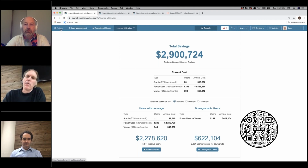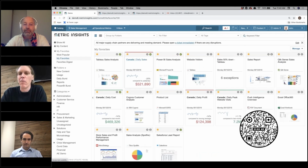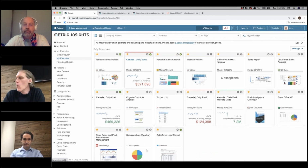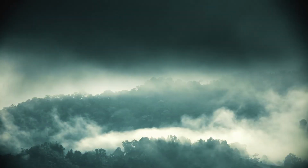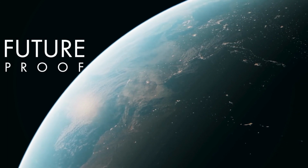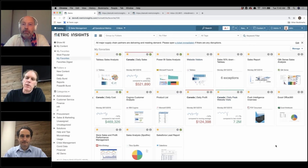So that's kind of the whirlwind tour, I guess, of the Metric Insights solution to the portal. And to summarize at a very high level: all the content in one place, make it easily searchable, but then don't rely on users to come and find it. Make sure that you're pushing out that relevant content to people and understanding what's relevant over time. So I guess I'll hand it back to you, Eric.